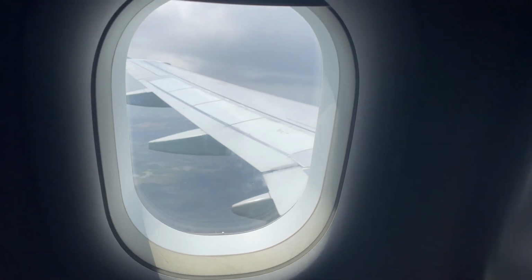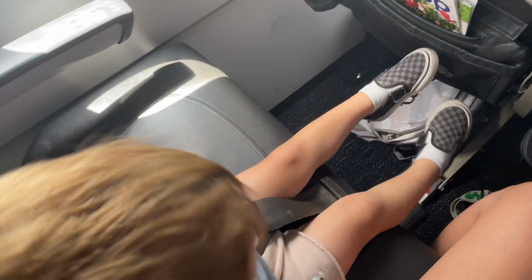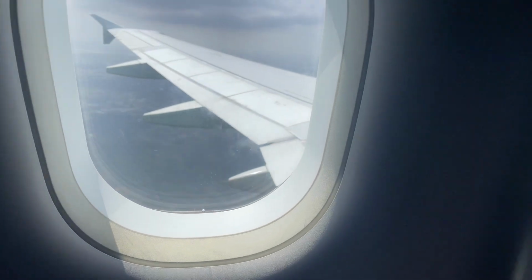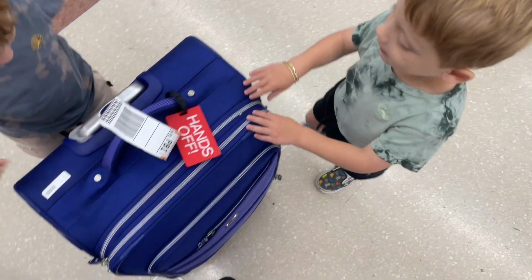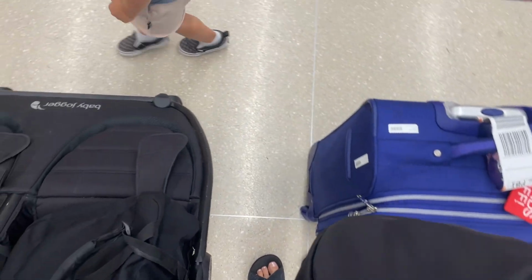And then before we knew it, it was time for us to land. It was a super smooth and easy flight with 3.5-year-olds. All things aside, it went really, really well. The final step in our little travel day was, of course, to grab our luggage, and then after that, we met my mom at the front.